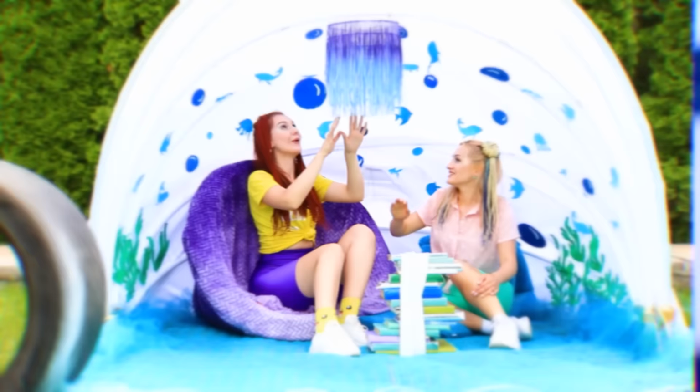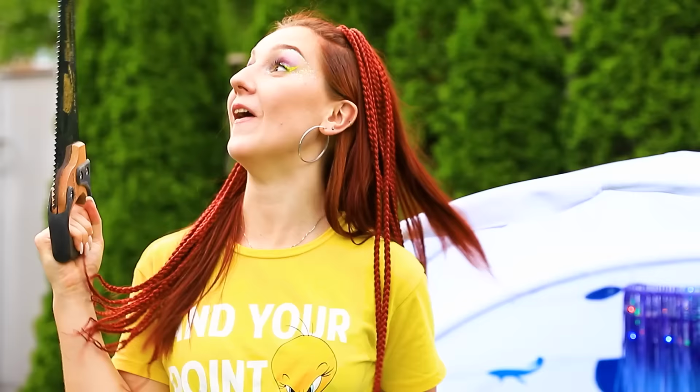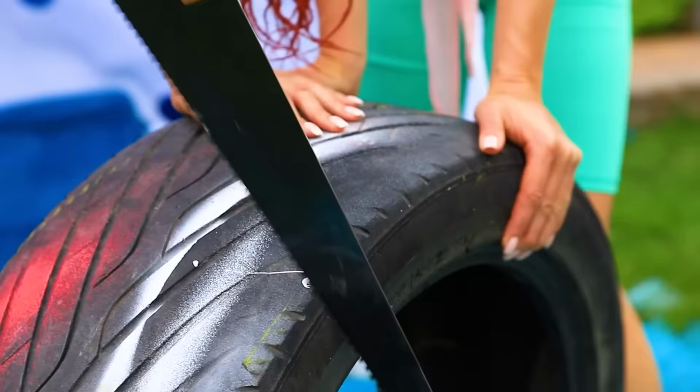Where did that come from? Julia, are you thinking what I'm thinking? After it! We caught it! That wheel would make a great swing! All you have to do is saw it! Alice is a jack of all trades!